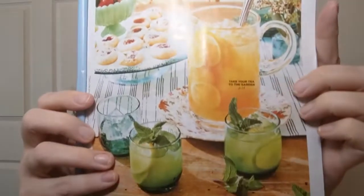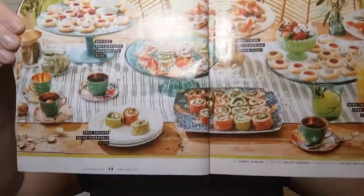They're starting it off with mixers this time with different beverage ideas. Take your tea to the garden, it says. Oh, what a pretty setup. You know, if I had a setup like this, I'm just sure that there would be ants or bees or something invading it, right?